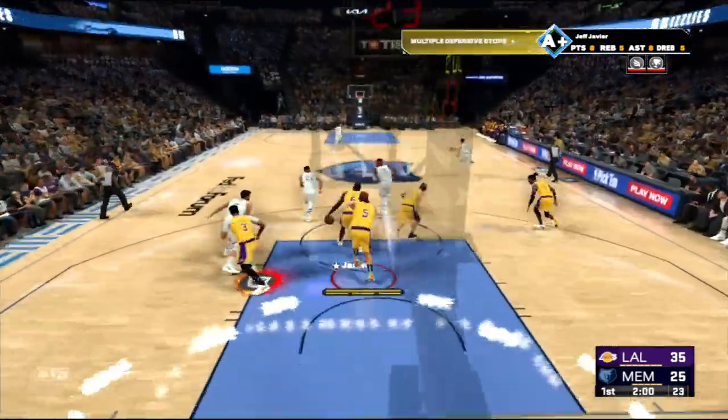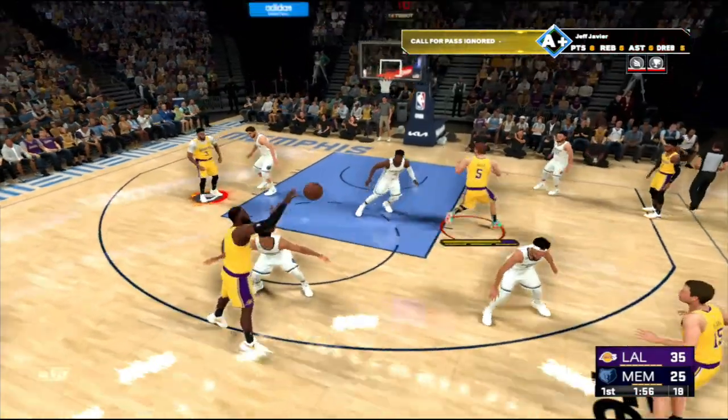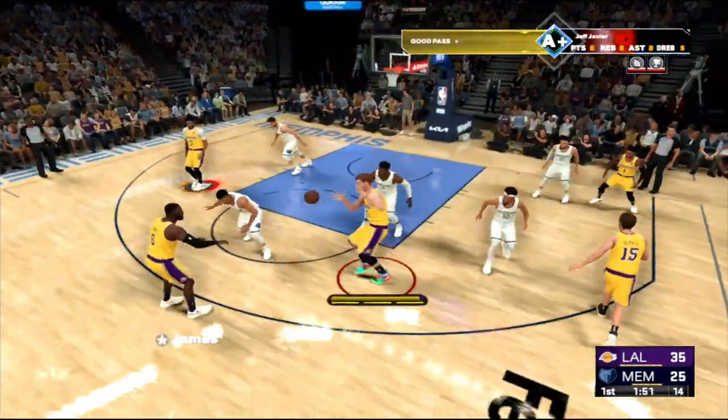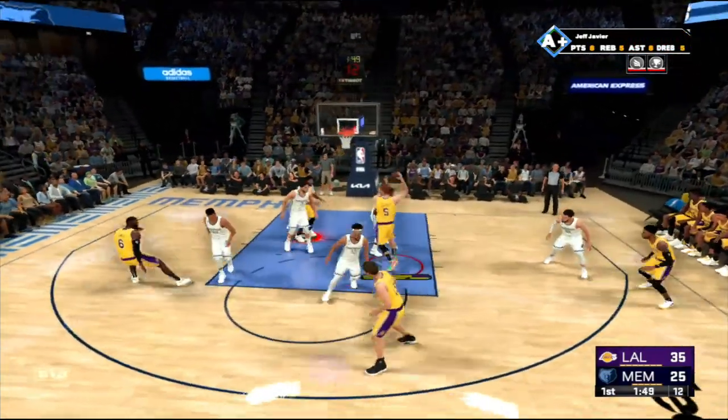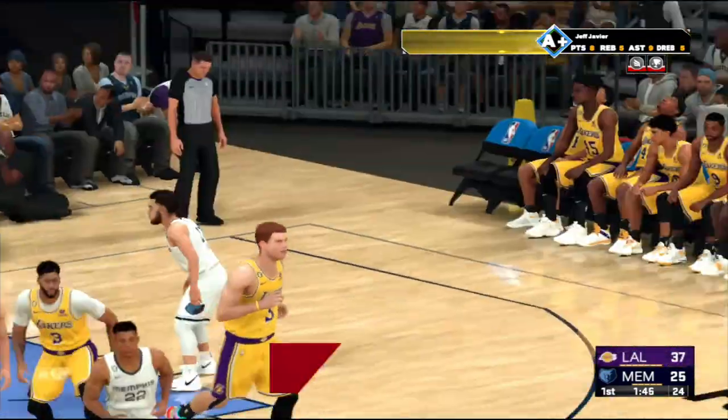And it's off from 3-point range. Lakers leading by 10. Right side, Kobe. Back to James. It's MP, top of the key. He feeds it to Davis. Count that one. Davis has got 10 points.